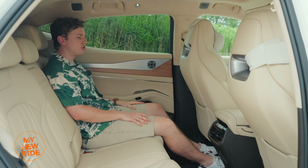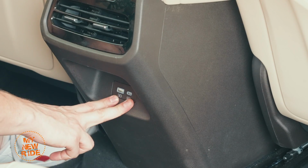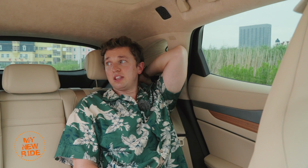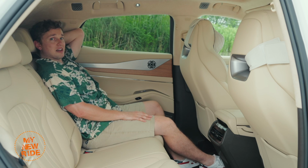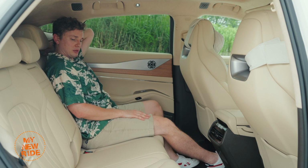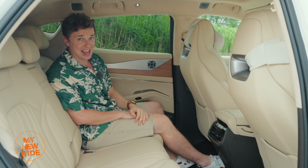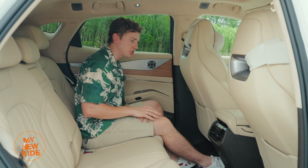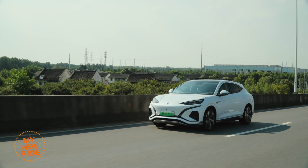In terms of other features, well, you've got your buttons here for your heated seats, and you've got a couple of USB ports. You've also got adjustable rake, which does make these a bit more comfortable, but it's kind of hard to adjust because you have to use this lever on the top of the seat, especially when you're going forward. A notable feature that it doesn't have is a panel for adjusting the air conditioning back here. Some of its competitors do have that.